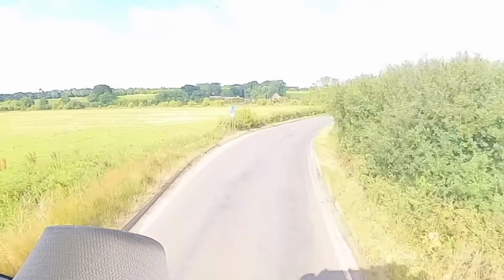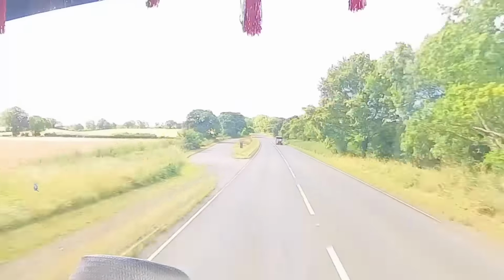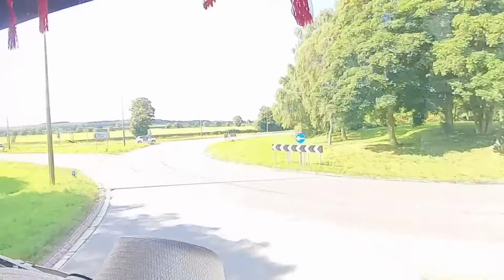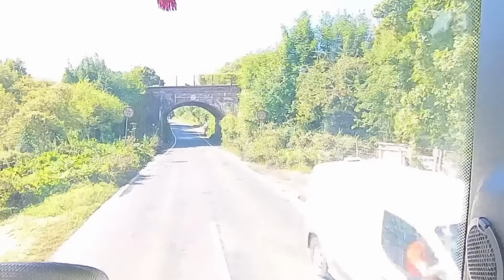I head back down the lane towards the main road, and this time instead of going towards Banbury, I head in the opposite direction, down the A4260, before turning off to cut across to the A40, which takes me under a low bridge, which I won't be able to get under in my new job.